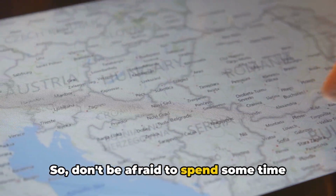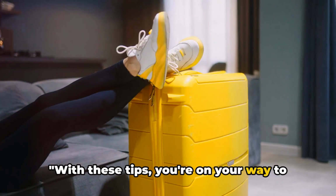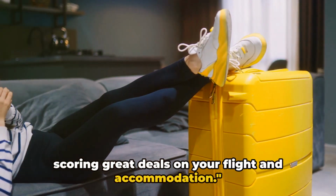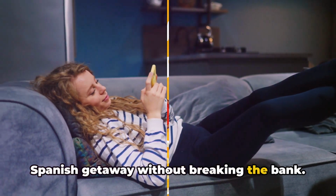So don't be afraid to spend some time researching and comparing options. With these tips, you're on your way to scoring great deals on your flight and accommodation. Now you're one step closer to that dream Spanish getaway without breaking the bank.